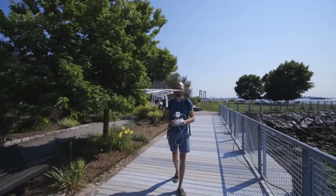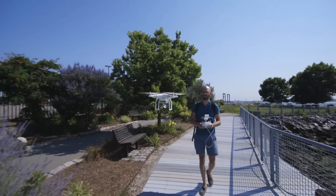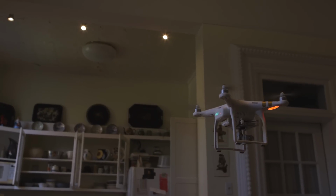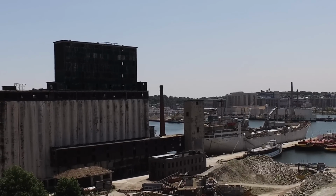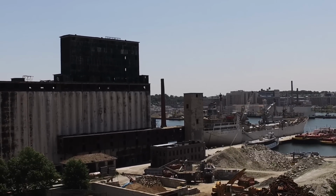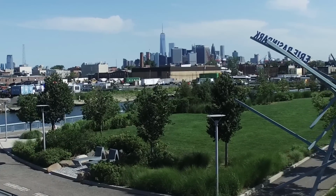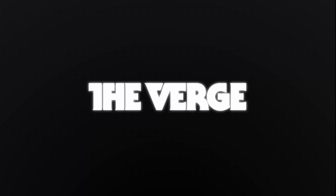So yeah, the new Phantom is awesome. It took all the things that were good about the original and improved on them, while layering on new hardware and software features that let you do things that simply aren't possible on most consumer drones. Overall, its combination of price, power, and ease of use means the Phantom 3 is still far and away the drone I would recommend to anyone looking to get into the hobby, and even to professionals who are on a tight budget.